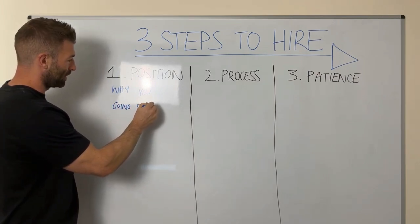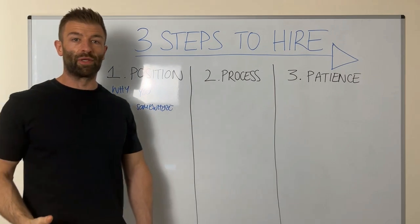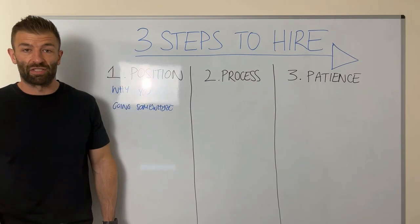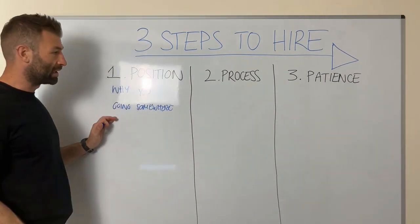So this is why you've got to build a company that's growing and moving forward, because you're going to attract good top talent if you do that. If you're not doing that and you look rough, you're rough around the edges, you don't look like you're going anywhere, who's going to want to work for that? So that's the most important thing, is positioning yourself.